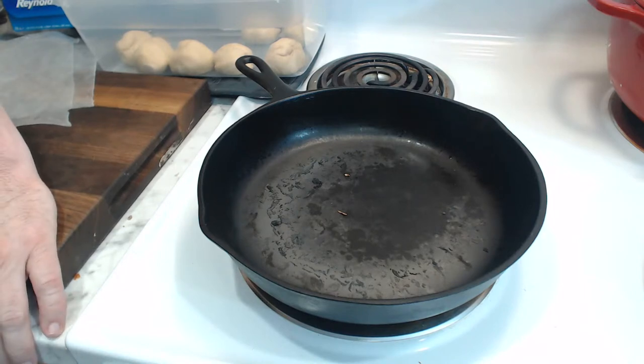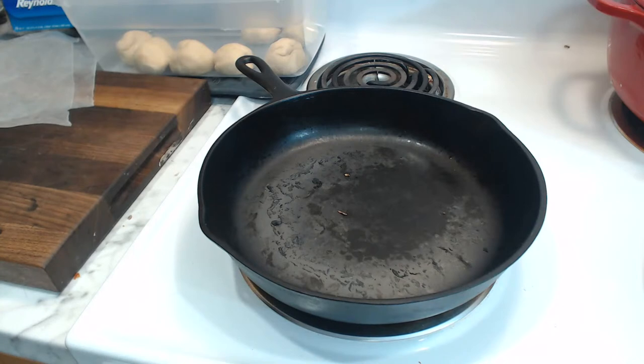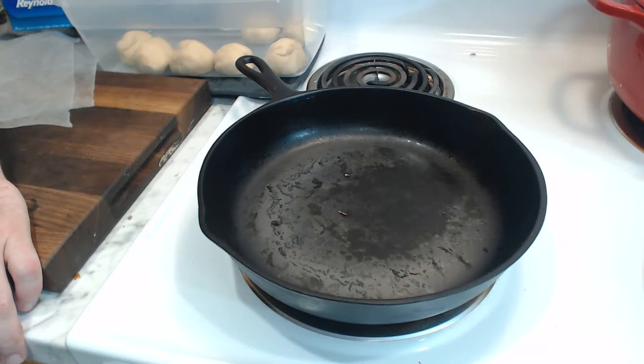I actually saw, and I was tempted, in their antique cellar, I came across a Gate-marked Dutch oven with a lid for $35. Yeah, I was sorely tempted. Oh, man, was I tempted. Now, that was at least a couple of years ago, and it's probably gone now, so don't go rushing there looking for that.